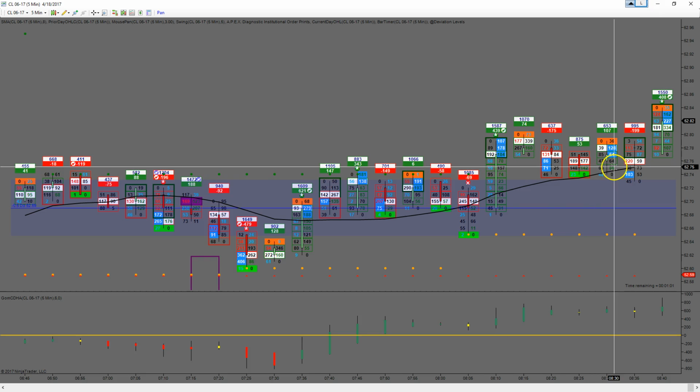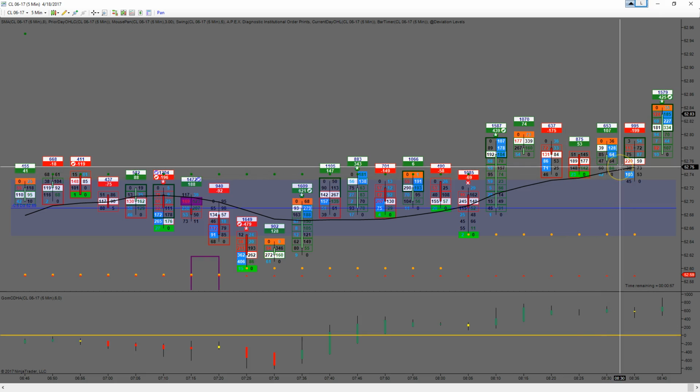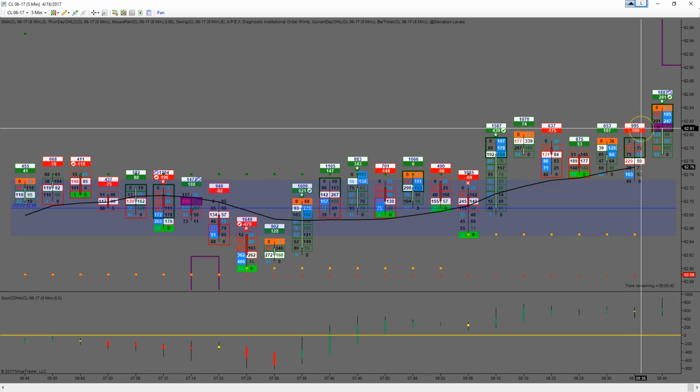So I was waiting for a pullback to the 8 moving average, and I was going to hop it long, and I did. So I caught it right here, 10 contracts long, 52.75. Stop sitting at 67 for an 8-tick stop, and looked to pull half off at 85. Which is getting really close, and it looked like another reversal sequence is setting up here as well.